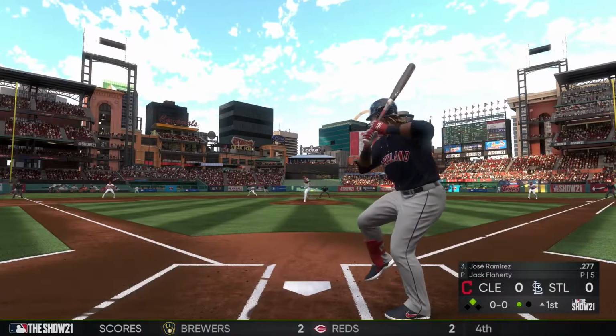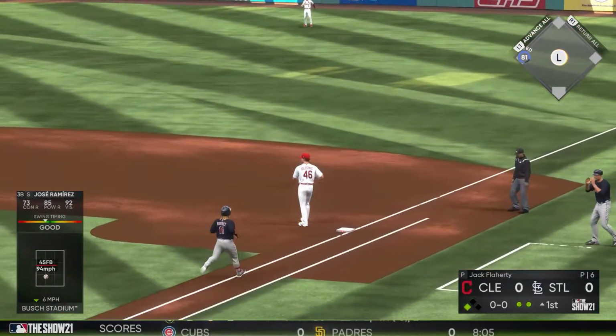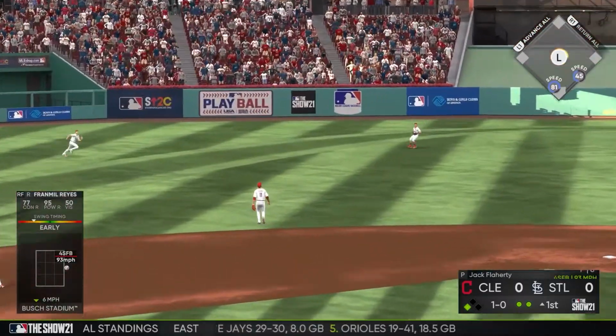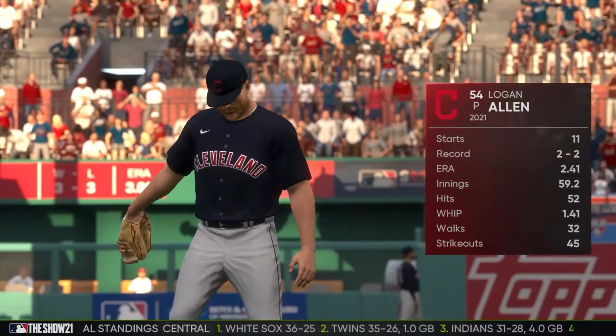I'm just kidding. Jose Ramirez up next, first pitch swinging. He's going to ground it to second, so that'll advance the runner again. They're going to need a hit from Reyes to drive him home. And on a 1-0 pitch, he's ahead of the fastball, and it will not get down to left center. So the Indians don't get anything in the first.